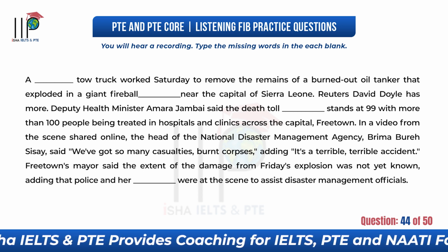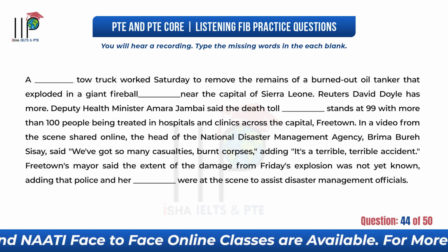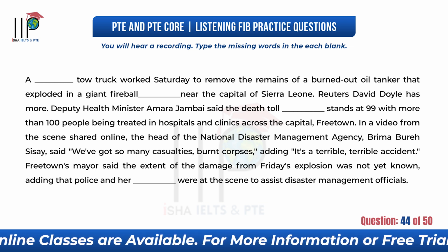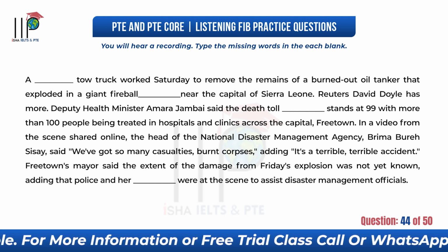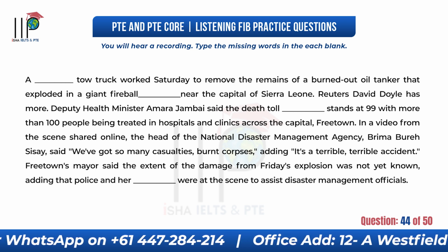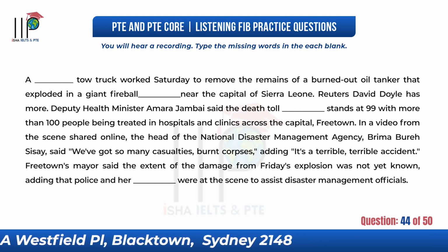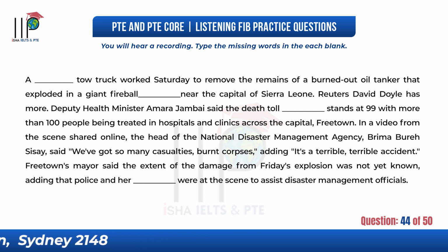In a video from the scene shared online, the head of the National Disaster Management Agency, Brima Bore Sisay, said, "We've got so many casualties, burnt corpses," adding, "It's a terrible, terrible accident." Freetown's mayor said the extent of the damage from Friday's explosion was not yet known, adding that police and her deputy were at the scene to assist disaster management officials.